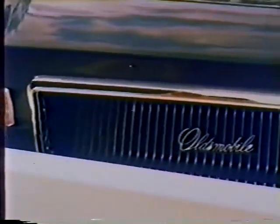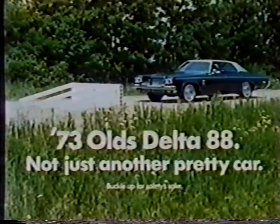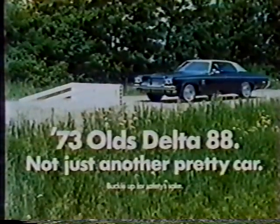Bump the bumper, and the grill gets out of the way. Olds Delta 88. It's not just another pretty car.